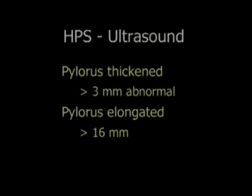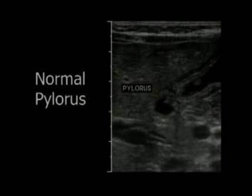Criteria are varied. These are the ones that I use. Unilateral muscle wall thickness of greater than 3 millimeters. Some people use 3.5, some people use 2.5. Those are the most reliable things, however, the unilateral muscle thickness. Pyloric channel elongation is less reliable. I use 16 millimeters. Other authorities have used other numbers. But again, it's really the unilateral muscle thickness is the most reliable finding.